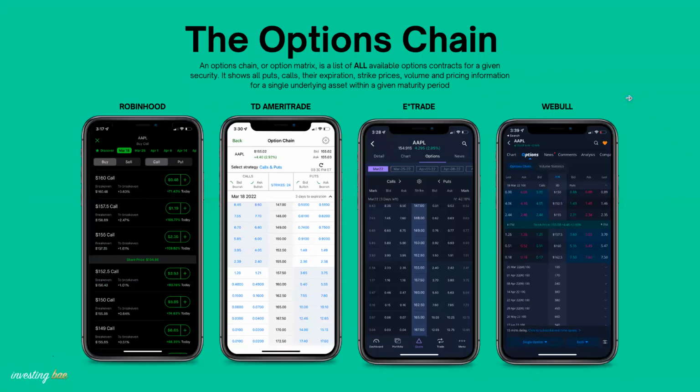All right, so the options chain, this is just a screenshot from the mobile apps, and there's a couple different brokerages, but we're going to get into all the different parts of this. And this will make sense. If you're not familiar with the options chain, this will make sense in a second.